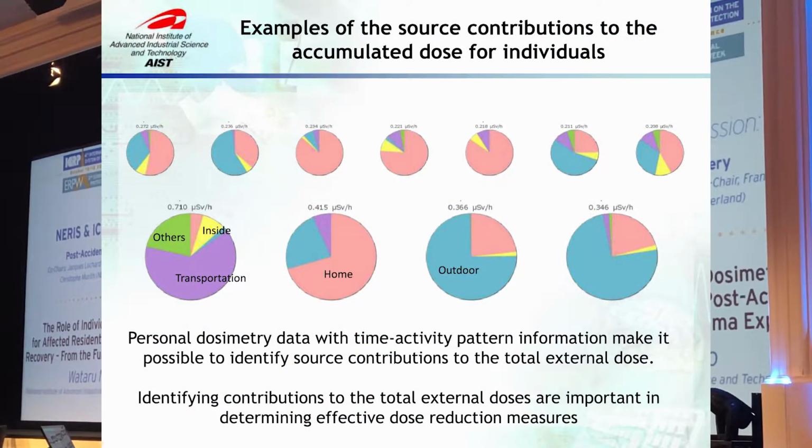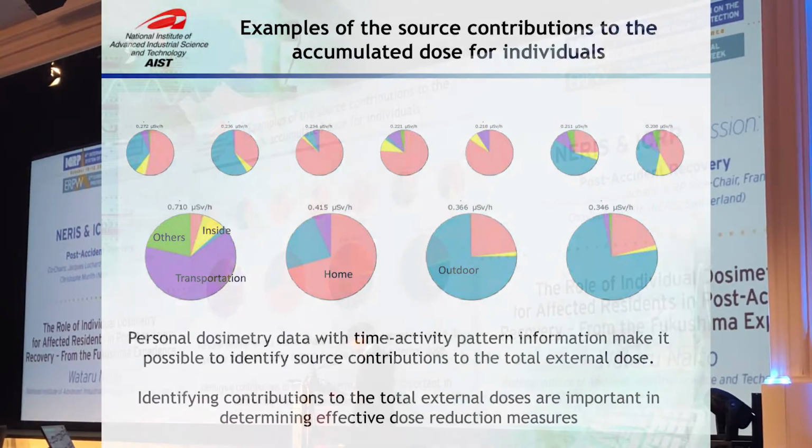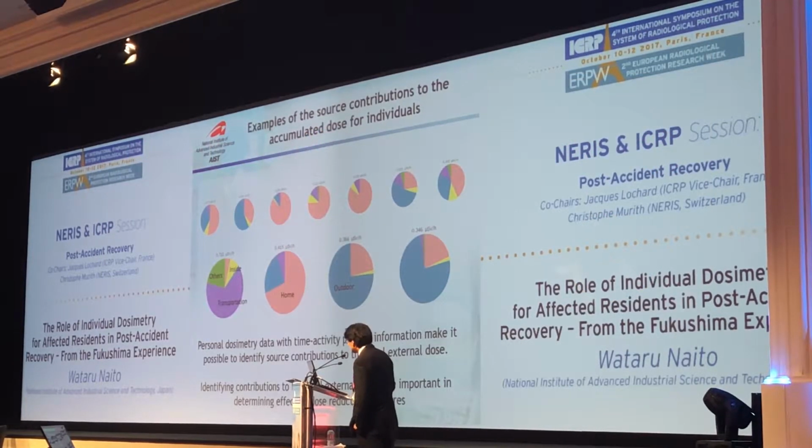And we analyzed some of the source contributions to the accumulated dose for individuals. For those data, we have hourly external dose, activity pattern and location. So we can analyze which location and what kind of activity contributed most to your total dose. We analyze this kind of data to discuss and share the situation with the participants.